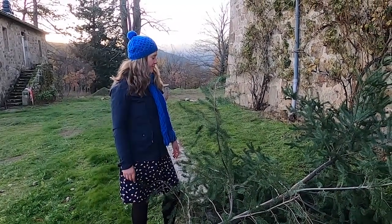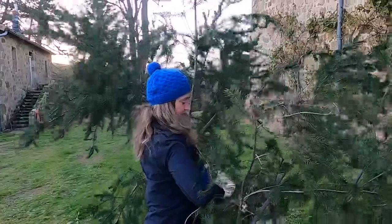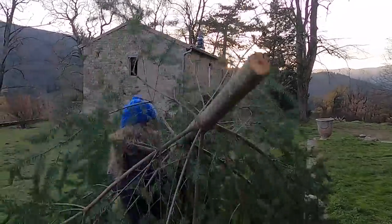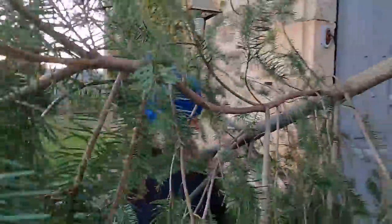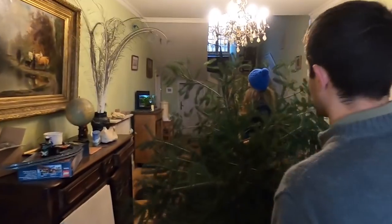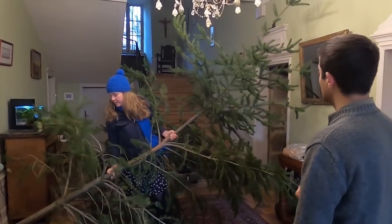I can't believe I broke a branch of what's already a really crappy Christmas tree. Actually, it's not that heavy. I think I can manage it. Covered in pine sap. I'm She-Ra, so I can manage it myself. Watch the chandelier. Which way round? Watch your baby. I think you cut it probably more than 3 meters.